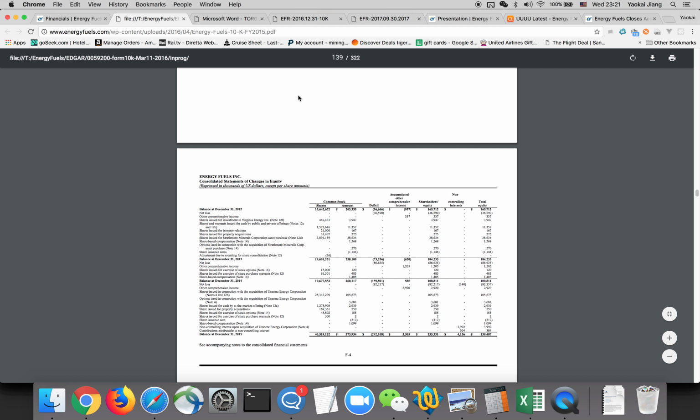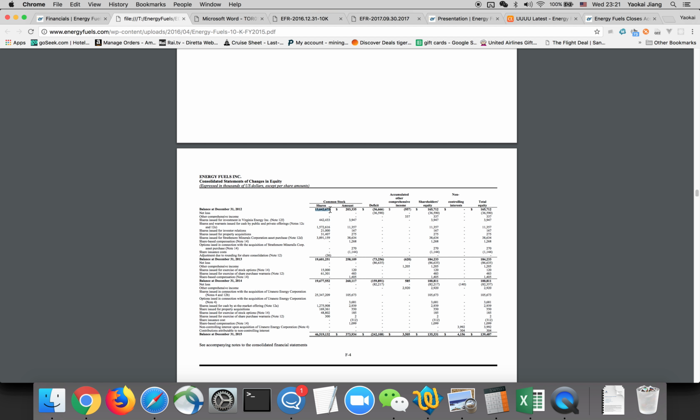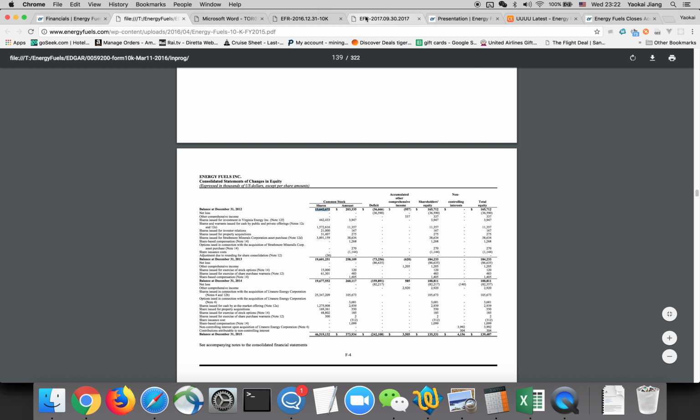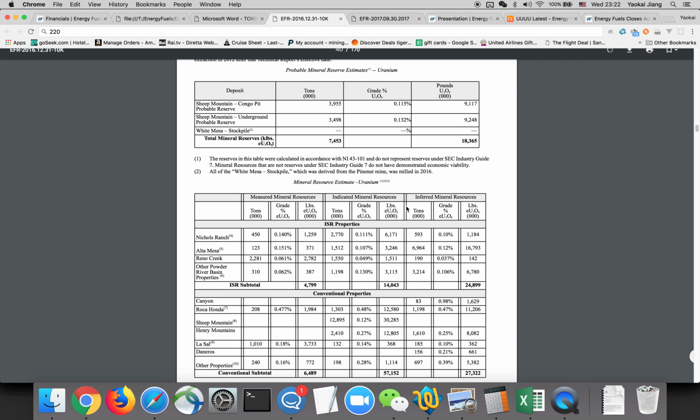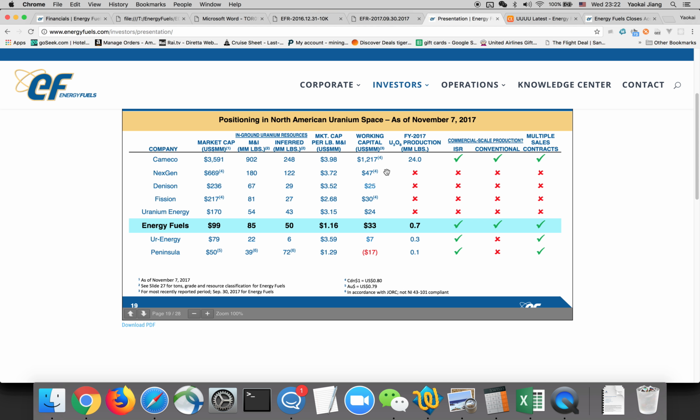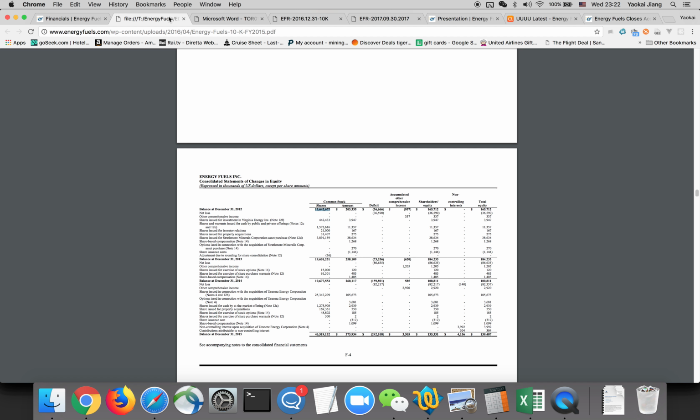So whatever they did, if you keep on issuing shares and you actually got more uranium in the ground, sure, if one share used to equate to 1 pound of uranium, maybe that still works, right? Because if you look at 2017, September 30th, it's 72 million shares, and then at that point, according to them, in their November 7th presentation, they have 85 million measured and indicated uranium. So it's about 1-to-1. Right? So if back in 2012 they only had 13 million pounds, then it probably made sense.